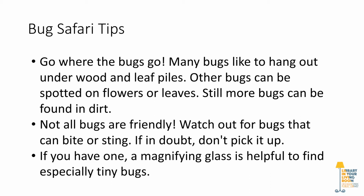There are other bugs like butterflies and bees that hang out in gardens near flowers or leaves. And then there are even more bugs, like worms, that can be found in the dirt. So before you go on your safari, figure out what kind of bugs you're looking for, and then you'll know which places to best look. If you're just looking for any old kind of bug, you can basically look anywhere.